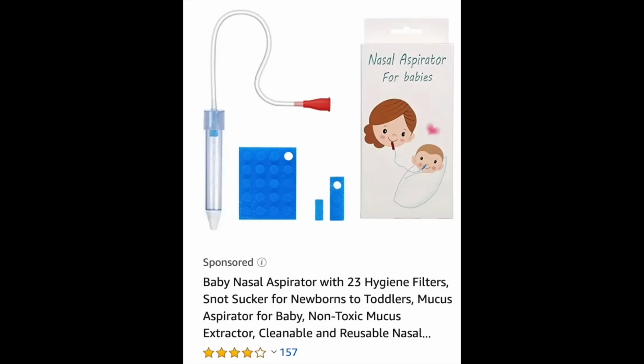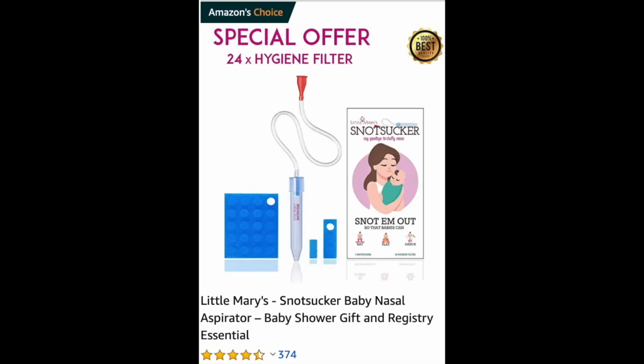Researching for this video, I actually learned that there are multiple dupes out there for this that look identical. It's literally the same thing, and it's roughly 50% cheaper than the Nose Frida. One is unbranded and one is called Little Mary's Snot Sucker. I detect no difference. They look identical. So these dupes are just another way to save a little bit of money on what I personally think is a must-have if you're on a tight budget.